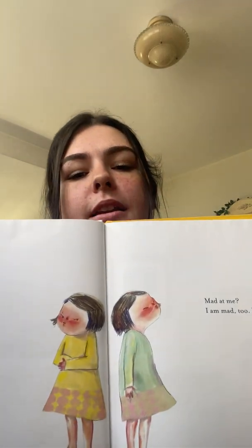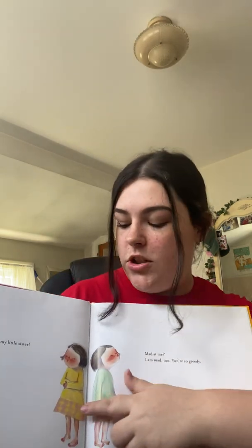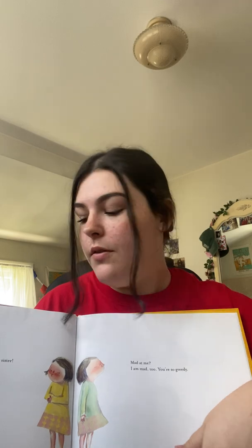And she said that her sister is being so greedy. Greedy? What does that mean? Yeah, greedy means to want something all for yourself that you don't want to share. You want more than what's your part. So she's saying she's greedy because she wants the blanket all to herself. But then she won't have any. How's she going to sleep with no blanket? She'd be all cold. She thinks she's being greedy for wanting it all to herself. I wonder what's going to happen.